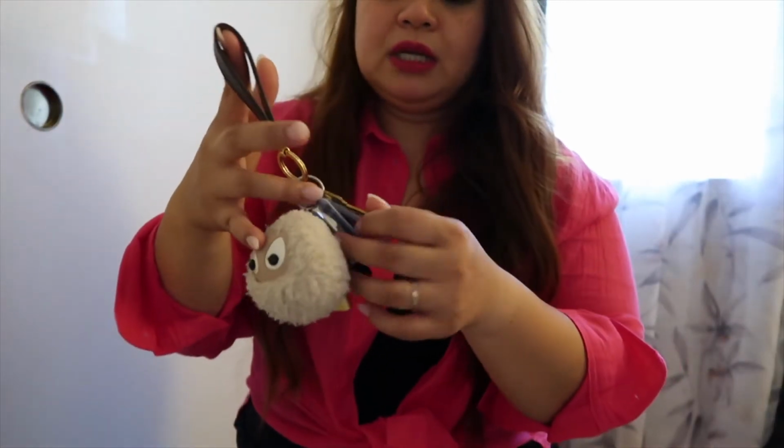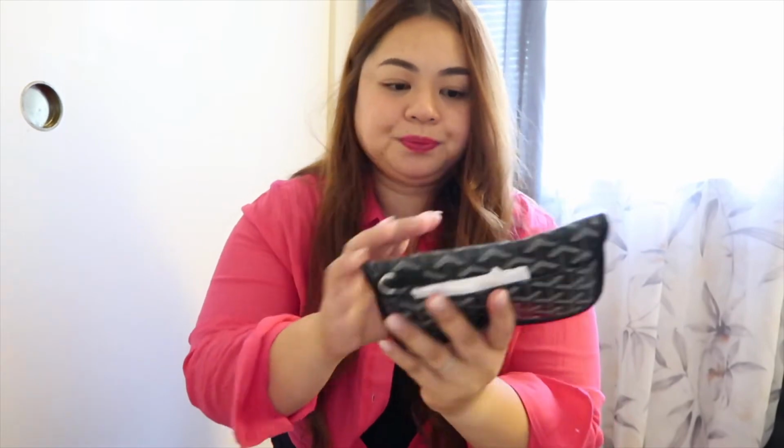Okay, and I have my keys with Munchkin on it. Isang key na lang yung gamit ko dahil our front door is digital na, so I don't need a bunch of keys unlike before. So I need that. And then here is a Goyard pouch that holds my sunglasses because it's summertime. This is the Key Australia on the Prowl.